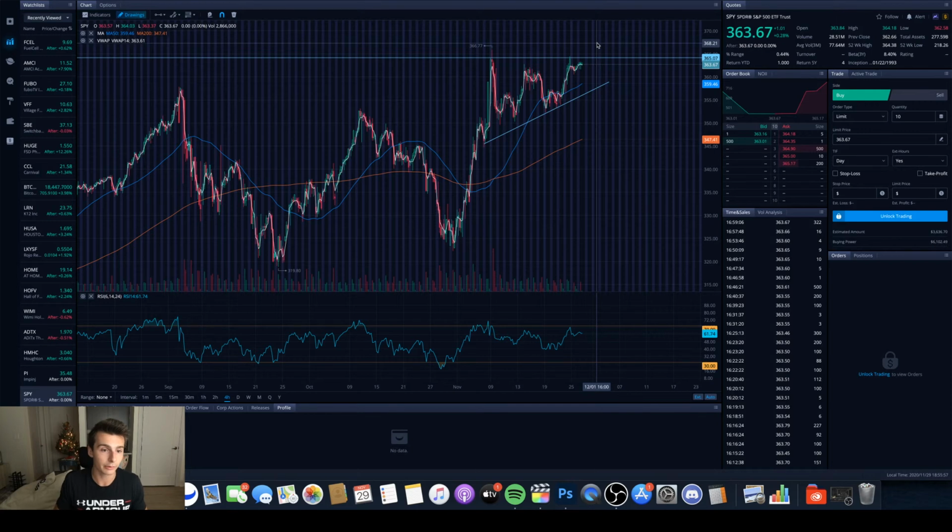Of course, looking at technicals on SPY is different than looking at technicals on a specific stock, in my opinion, because we have so much news and so many things that can move the overall market up or down. So that doesn't really matter in terms of the technicals as much. At least that's just what I've been finding.